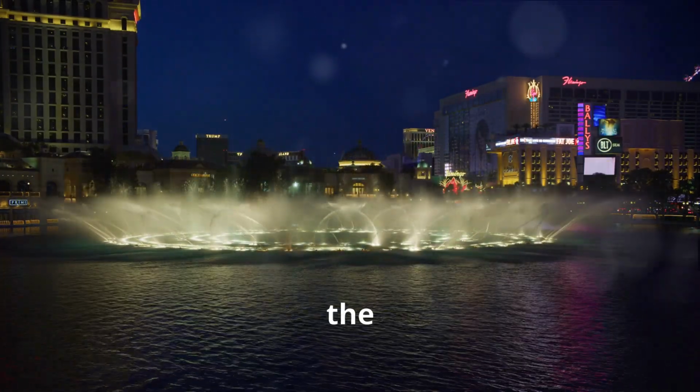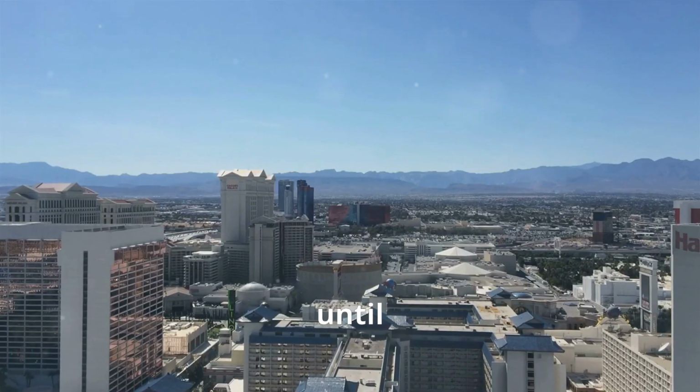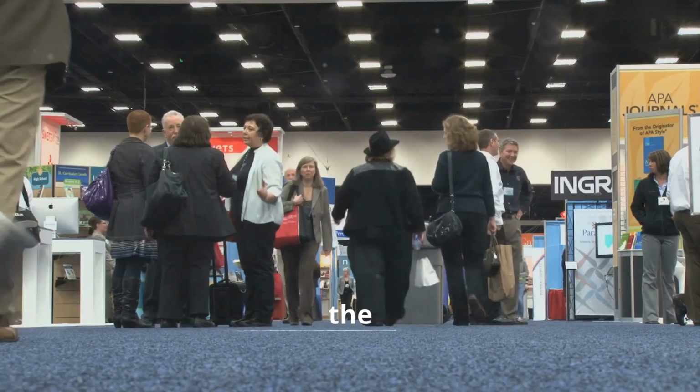Alright, so you've seen the fountains, you've dodged the Elvis impersonators, you've even survived the casino. But have you experienced Vegas until you've been to a conference? Probably not. That's where the Las Vegas Convention Center comes in, a place so big, they measure the free swag by the ton.